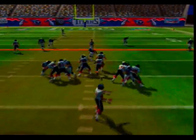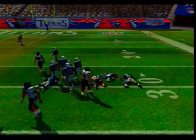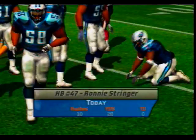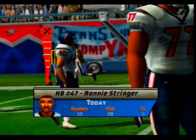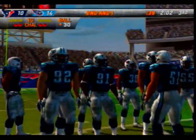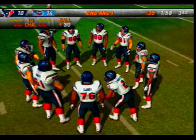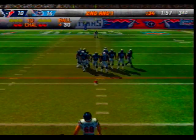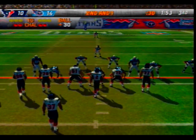The Titans come out in a 4-3, and they go with the delay. Keeps his feet moving. When your offensive line is getting a good push up front, it's a lot easier to pick up yardage on the ground. Ball on the 30-yard line.